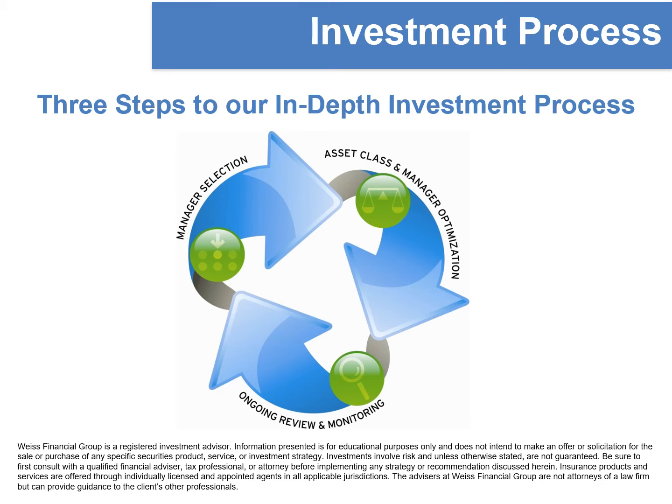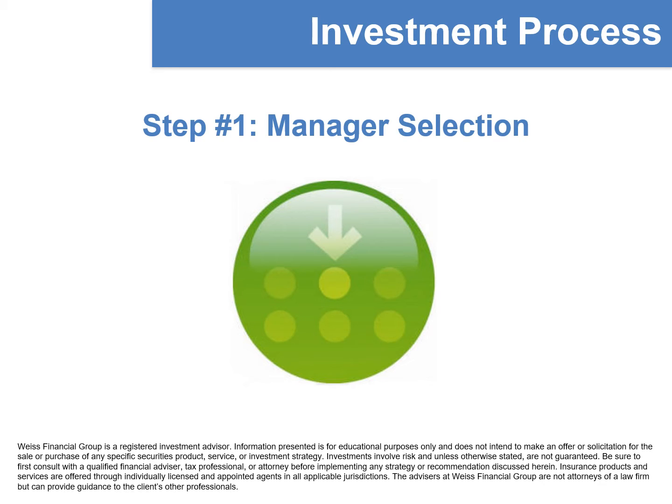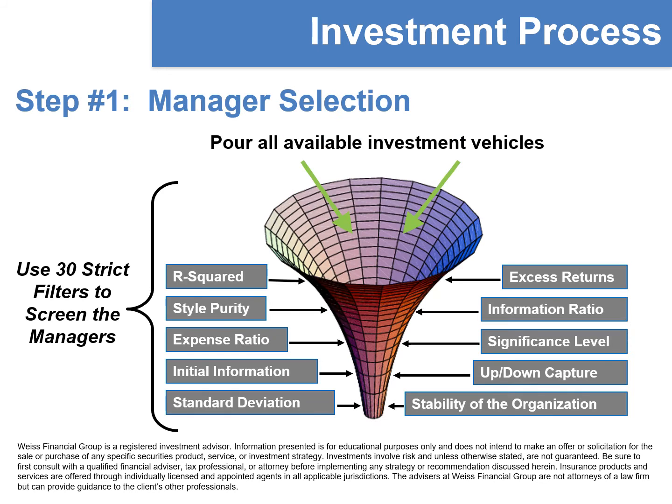At our firm, we firmly believe that one of the keys to the implementation of a successful strategy starts with a well-defined process. The process is comprised of 3 steps: manager selection, asset class and manager optimization, and ongoing review and monitoring. Step 1, manager selection. With so many investments to choose from, how do you identify the managers you want in your portfolio? First, our firm utilizes returns-based style analysis to screen over 20,000 investment options, including mutual funds, ETFs, separately managed accounts, and hedge funds. From those meeting our criteria, our research team utilizes over 30 quantitative filters to identify those managers that display similar characteristics of the overall investment philosophy of our firm.